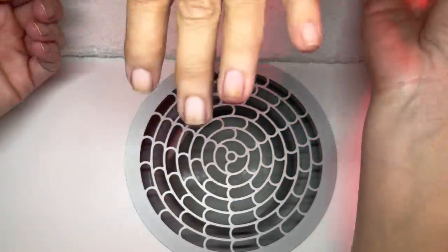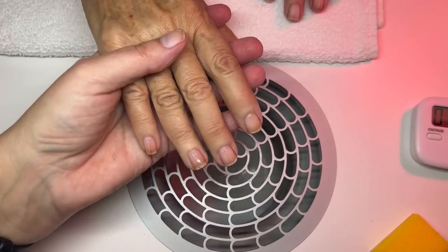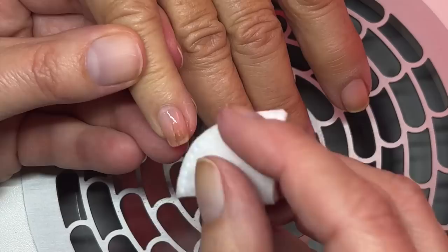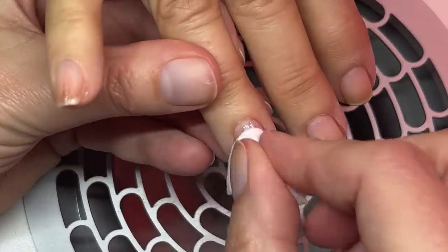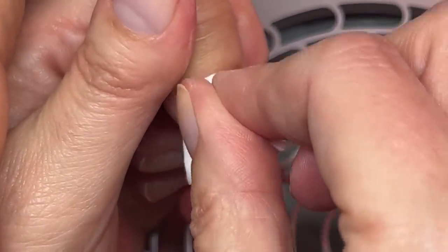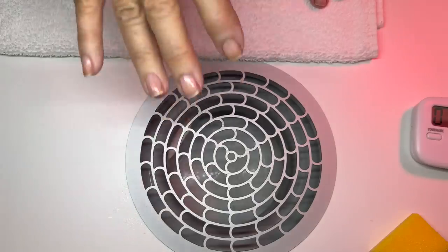Okay, so the other hand has had a chance to soak in all the treatment, so we're going to wipe off the excess and cure it. Okay, la mano dentro.